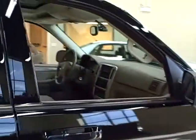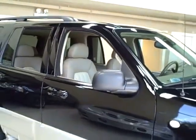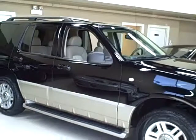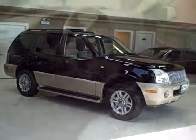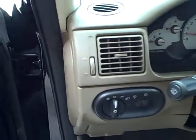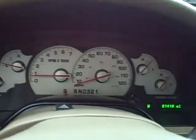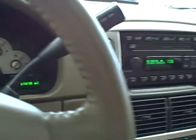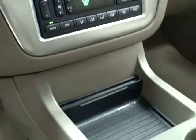It has excellent ride and handling characteristics and a comfortable 7-seater cabin with user-friendly controls. The inside features all power accessories, steering wheel mounted controls, and only 81,000 miles. It comes equipped with a 290-watt stereo with subwoofer, dual-zone climate control, and 6-disc CD changer.